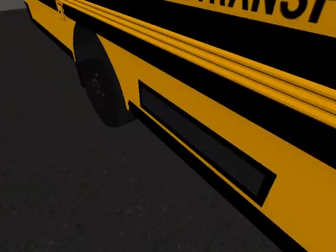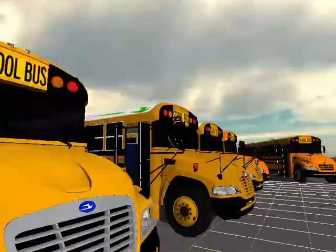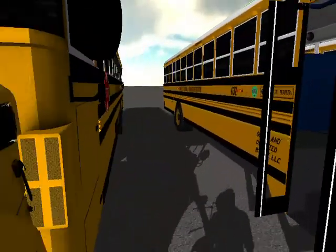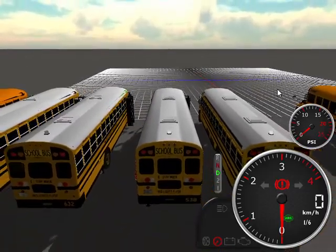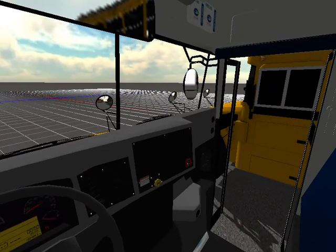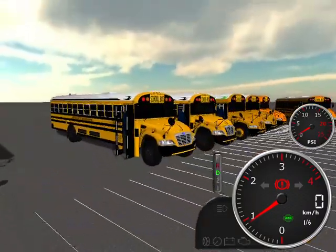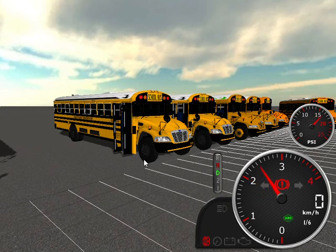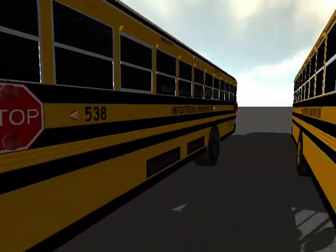538. I'm not worried about UPT. AC condensers. These are the wheels that you can actually see, which I prefer on one of those CEs, but doesn't matter. This one's basically the same thing as 530, just a different engine. Gonna go ahead and do a start test on this one. Same bus, just different engine.